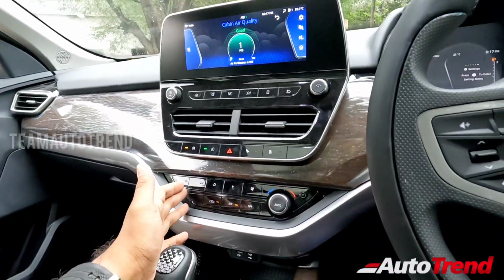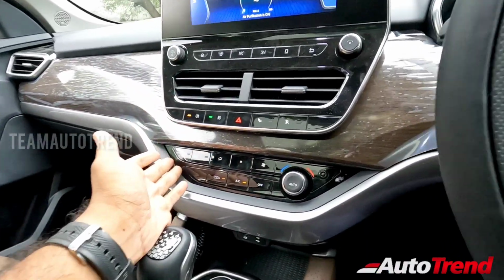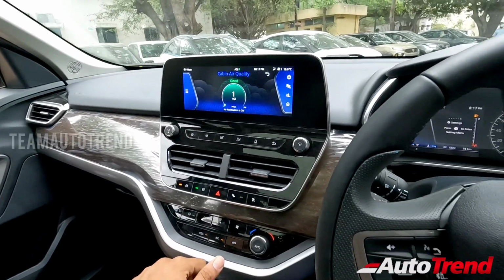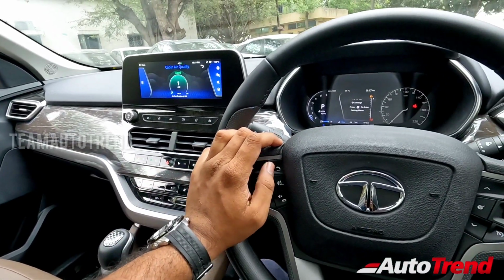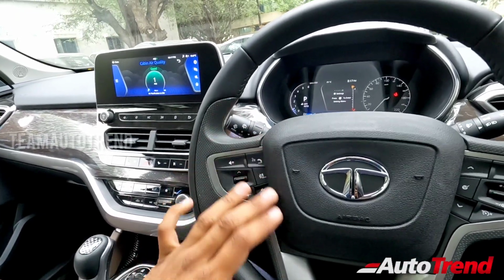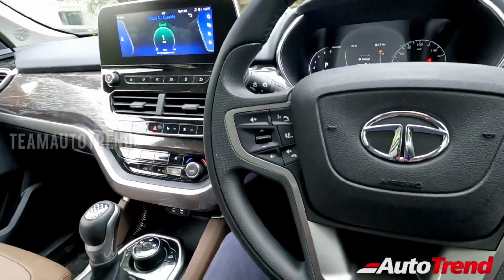Then obviously there is the automatic climate control again, which is standard from the XT variant itself, and this automatic AC can also be controlled using voice commands. And using voice commands you can also control Android Auto, Apple CarPlay, and calling, media, radio, everything you can control. So it is very simple.